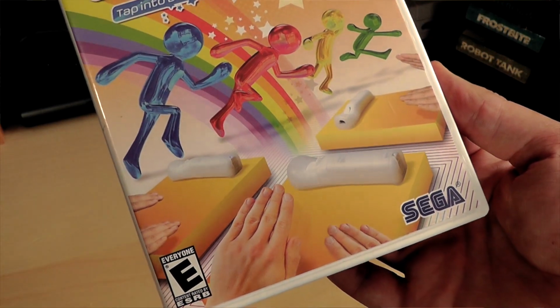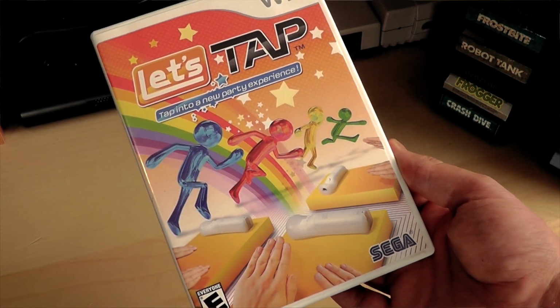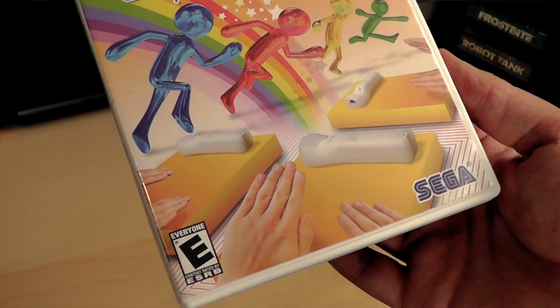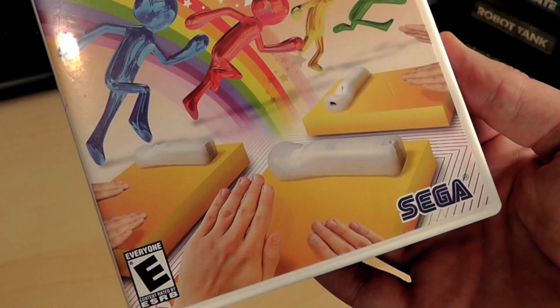She donated a Wii to my collection, which is unmodded, which is awesome, so I can get in the Wii store and maybe buy some games. But she also donated this game, so weird. It's called Let's Tap. Now this is a rhythm game where you lay the controller flat on the table and then you tap the table almost like a drummer to play the game. I haven't tried it yet, but it seems kind of weird and interesting.